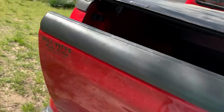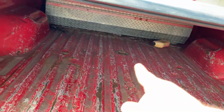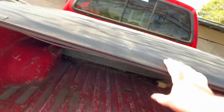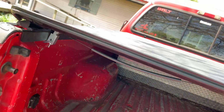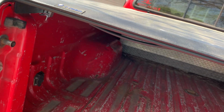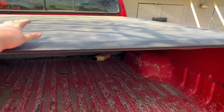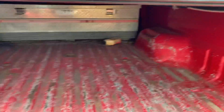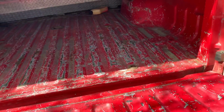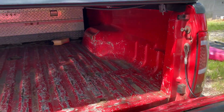And then I threw a toolbox in here, but you can see the cut out for the gooseneck, and I threw a bed cover on here recently, just a roll up style cover. One of them quick easy things. And if you're wondering about getting one of these covers and you have an under rail box, they will work together. And then down here you can also see I have a tailgate strip. So pretty simple as far as that goes.